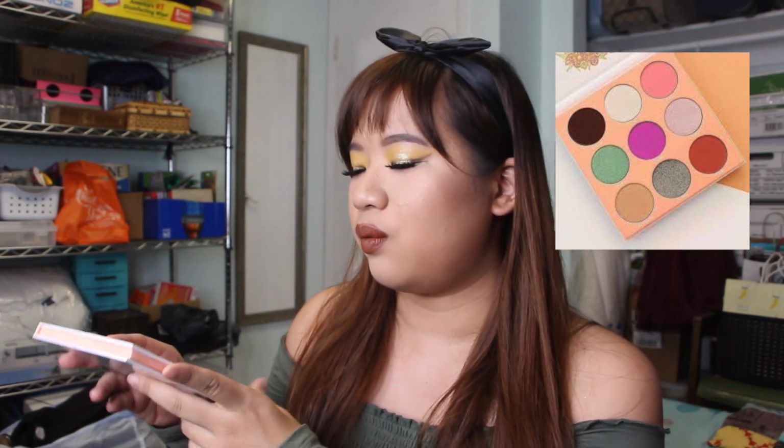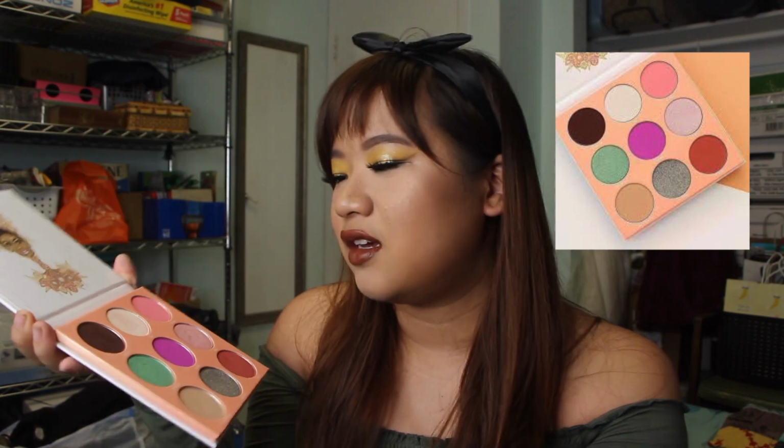Next, it is my Juvia's Place Douce palette, I think. I don't know how to pronounce this. I don't want to butcher it, but I also don't know. It's just a weird spelling. I really love this palette. I think this is also top 5. It's just very my color scheme. Even the border inside and the detailing is light pink, it's just very my aesthetic. I'm sorry, but I really love this palette.